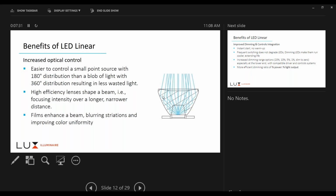And one of the cool things about optics today, this right here is what they call a TIR optic. So it's a tall optic that goes over an LED that shapes the beam of light, whether it's symmetric or asymmetric, for example. But some of the areas that have been changing with linear lighting up until now is you're able to do the same beam shaping, but with much smaller optics, whether it be a rectangular type of optic, or, and we have in some of our fixtures, film.